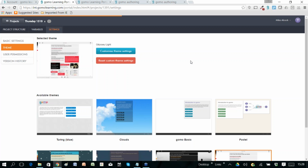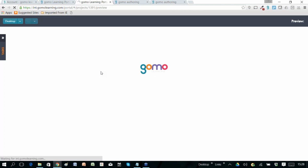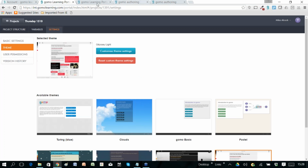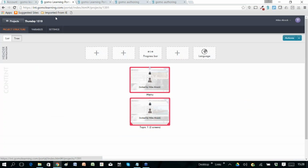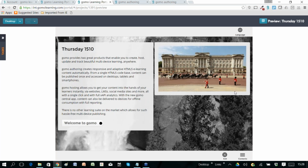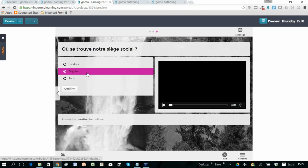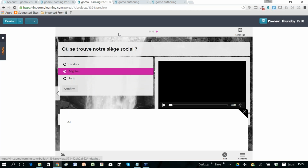And apologies, of course, my French pronunciation wasn't particularly brilliant. So just refreshing the view. And you can see now as the course loads up, it's now constrained by width at 1024 pixels. So it looks a little bit neater. And when I get to the quiz, we should see some of the new color scheme coming through because I changed the colors in Gomo.